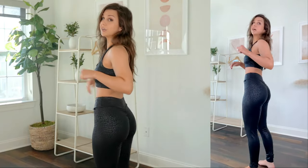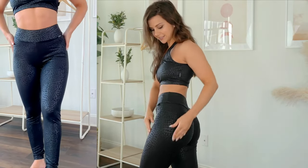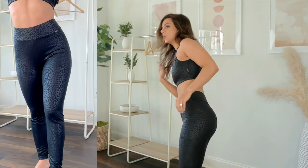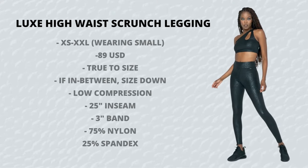Other than that, very comfortable leggings, definitely something that will trap heat. It's that type of material. There's no wicking properties with this. So if you're in a very hot climate area, prepare to sweat. These are club leggings for sure.